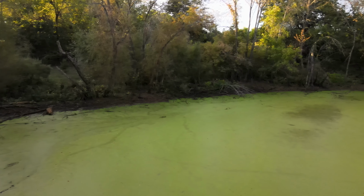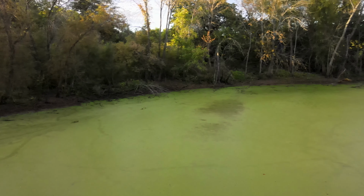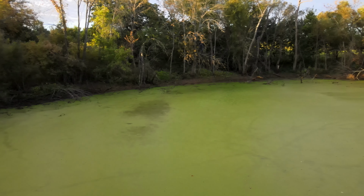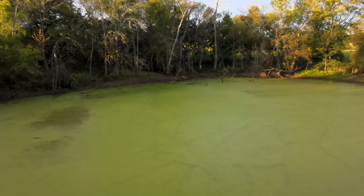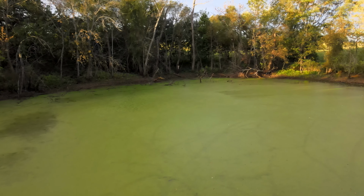All of the trees, all of the banks, every part of this pond was sloping in towards the middle. The water itself was green. It had about an inch thick film of algae blooms and other types of vegetation decaying material on it, so you couldn't get in there anywhere to even cast the line.